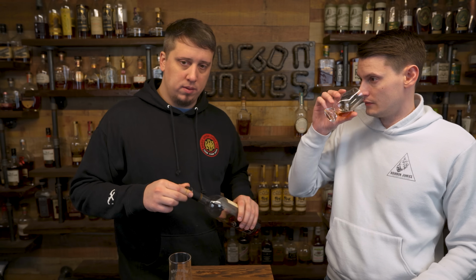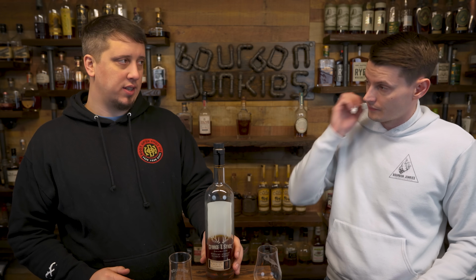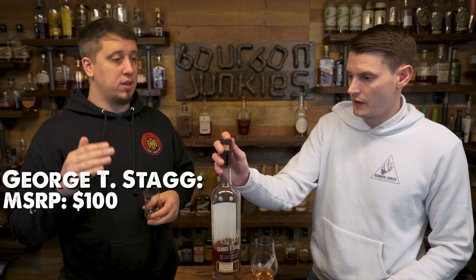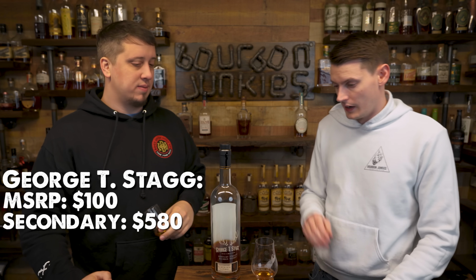I think most people who are really into whiskey would prefer this over a lot of the Pappies. Yeah, the BTAC is coveted very high. I'm just saying the George C Stagg specifically. Retail obviously $100, which is a joke. I think this secondary is $550 right now. Oh my God, that's gone up so much. Oh, it went up a lot.